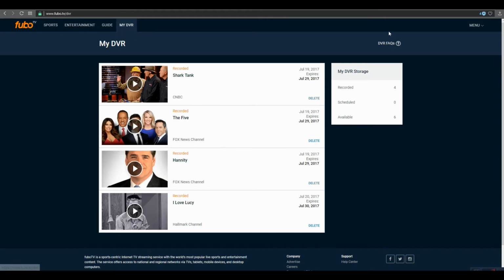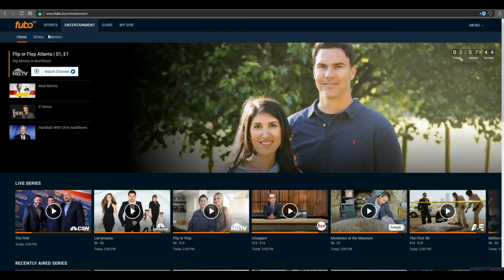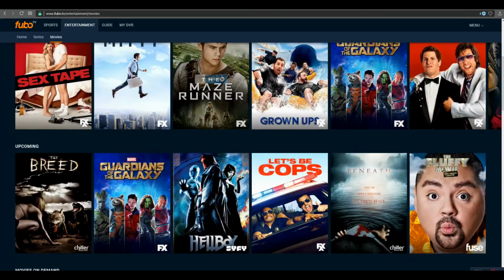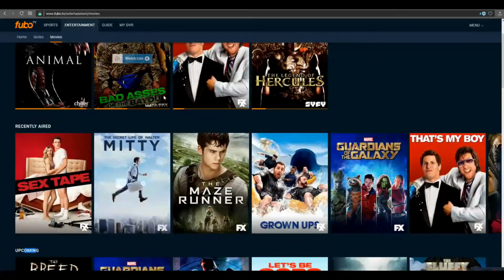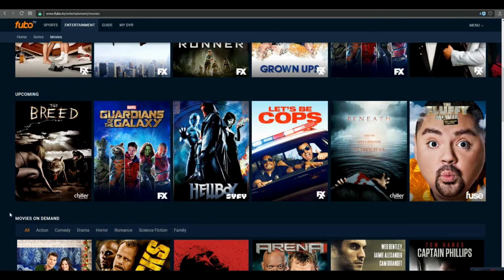Let's go ahead and kick over to some of the other platforms. I think I've pretty much covered everything on the PC side of things. Guess I didn't look at movies real quick. So movies, what's live, recently aired, and on demand now. Guardians of the Galaxy, good movie. Upcoming, Guardians of the Galaxy again. And again, upcoming, you can record it right here. That gives you the DVR recording function. For some insane reason, I kept trying to do that through the guide because that makes too much sense, I suppose.